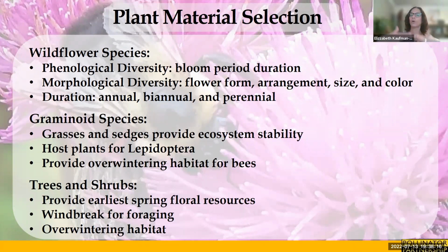The Karner blue butterfly, we're here in Chicago, we're a little far out of its current range. But monarchs and rusty patched bumblebees are true species of concern. The rusty patched has a federal listing status as endangered, and the monarch is currently under consideration for threatened or endangered status by the U.S. Fish and Wildlife Service. So we really want to try to provide the floral, reproductive, and nesting resources that those species require. The plant species that we include in our gardens should provide diverse phenological bloom times, meaning floral resources are available across all seasons, starting in early spring, which are primarily provided by shrubs and trees, through the summer and late into the fall.